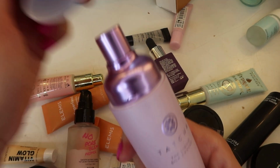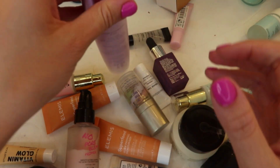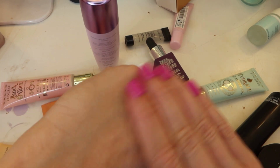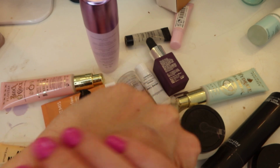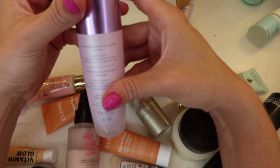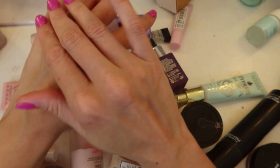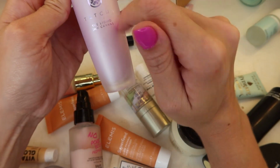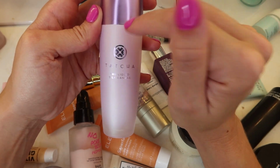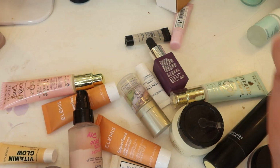We've then got this Tatcha. Now this is hard because I don't know if I've given this enough try, but I just never go back to it. Feels like quite moisturising. It smells beautiful. And it says it's oil free, but it does feel a little bit oily. It feels a bit greasy. I think that's why I don't go back to it. Do you know what? I'm going to pass it on. I'd much rather, as much as I love this brand, and it's so hard to get here and it's spendy, I'd rather someone else get a good bit of use out of it. So I'm going to pass that along.